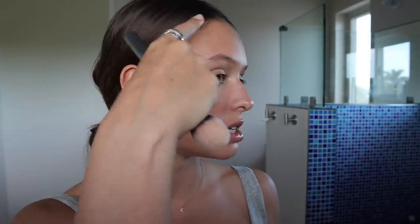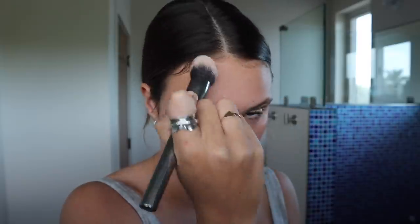Next, I'm going to set my skin with some pressed powder. This is just a translucent pressed powder. I'm only going to set this main triangle area under my eyes, because I don't want to be too oily underneath my eyes or on my cheeks right here, and just keep the glow mainly on the outer half of my skin. And a little bit on my forehead.